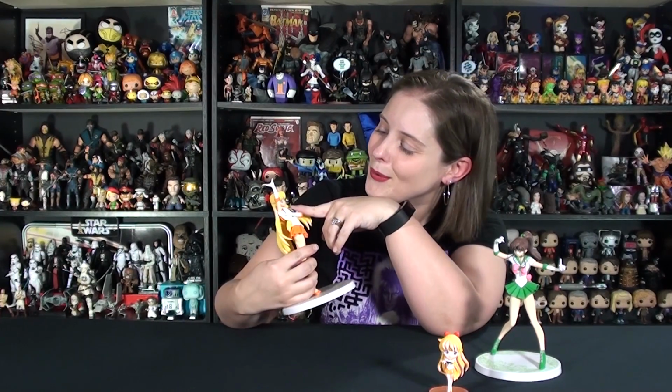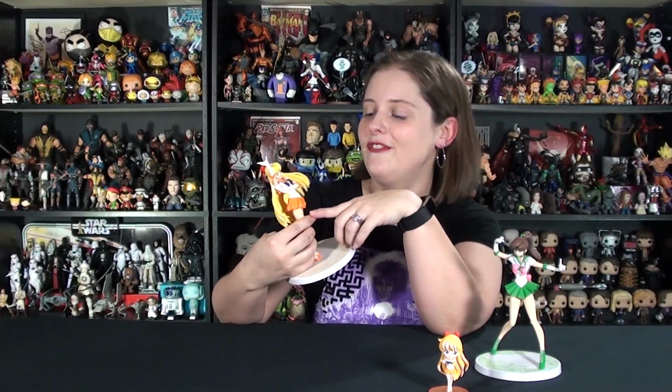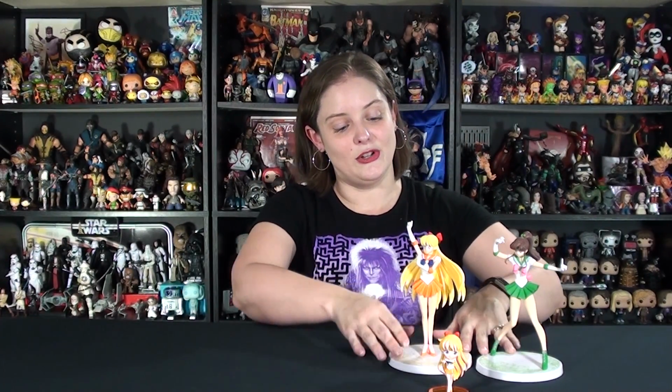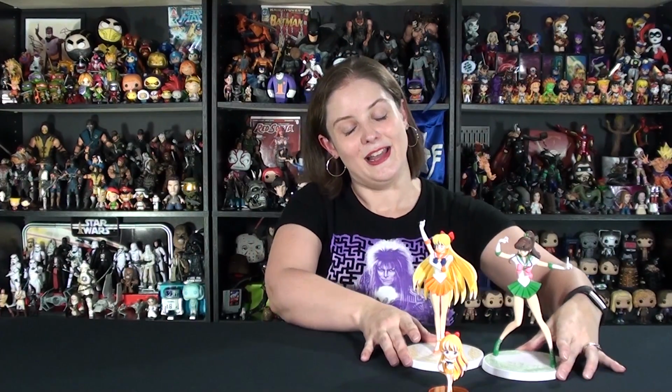She does have the little orange earrings as well, and little details like the yellow in her bow there. Very, very cute. These two look great together. They always kind of seemed like they were a pair in the show. They went together more so than the other three, who are kind of a triplet. So I love that they came together like this, or I got them together like this, obviously.